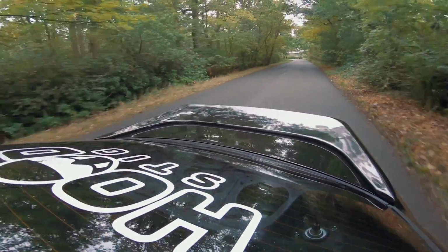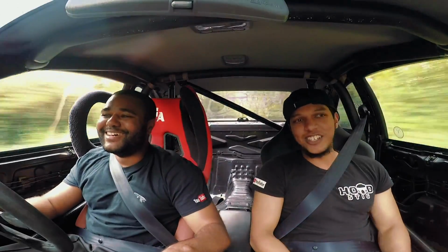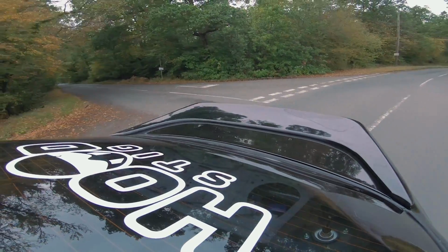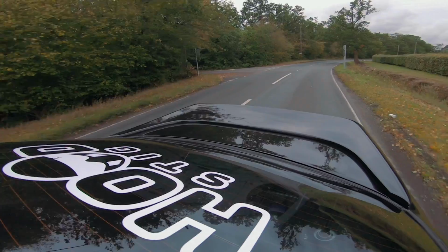Lovely power. Second gear. See that? No traction. Has it got any assists? Nah, nothing. Yeah, as you get up to speed, it moves a little bit, but it still feels very, very safe. That's like 10% throttle. That was about 30% throttle.